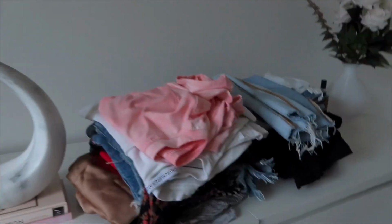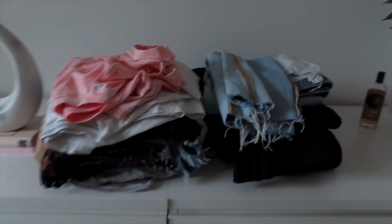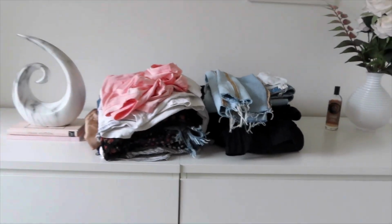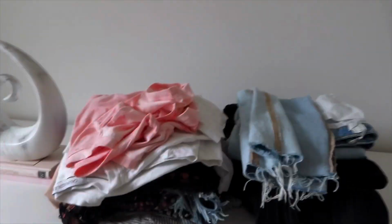Maybe twice a year I like to go through, declutter my clothes and the bits in the cupboards that we don't need, just get rid of all the stuff I don't want, basically. So I started this task yesterday. I went through my drawers and cleared out some clothes I don't want. So this is the pile so far of clothes I no longer need or want.